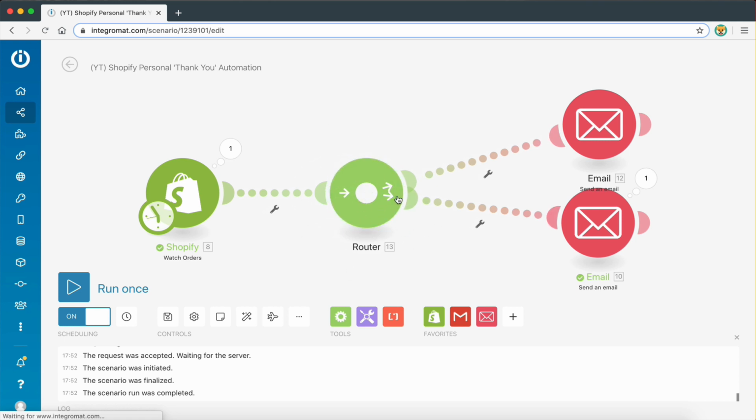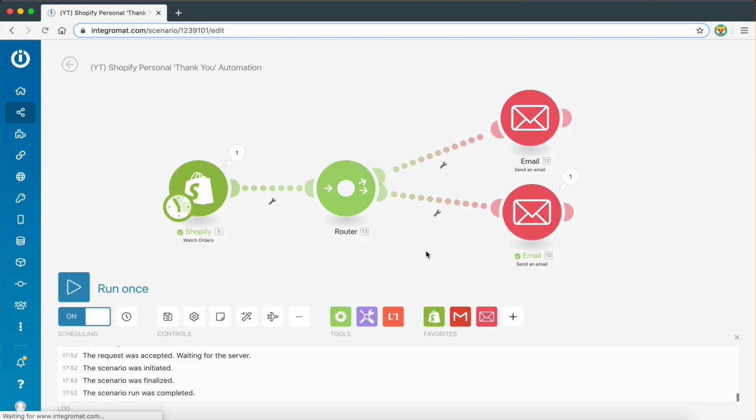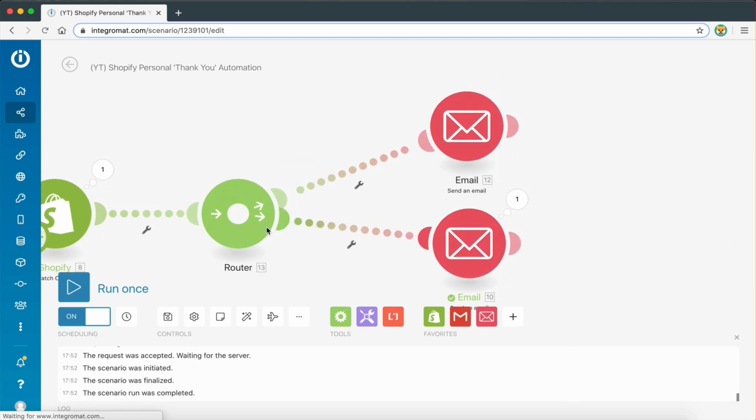What this means is that we can assign some conditions that will determine which one of these two emails is going to be sent, right? And this is so powerful, guys, because you can actually create different emails for different types of orders. So you can send a different personalized email for different items that the customer orders. So if the customer orders a portable sealer, you can send one email. If the customer orders, I don't know, a watermelon slicer, you can send a different email. So this is fully customizable, and that's what makes it so powerful.